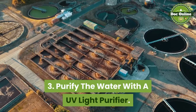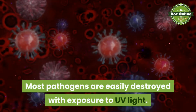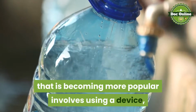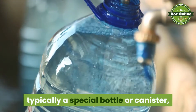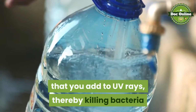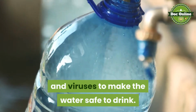3. Purify the water with a UV light purifier. Most pathogens are easily destroyed with exposure to UV light. For this reason, a method for purifying water that is becoming more popular involves using a device, typically a special bottle or canister, that has a battery-operated light that fits into the unit to expose the water that you add to UV rays, thereby killing bacteria and viruses to make the water safe to drink.